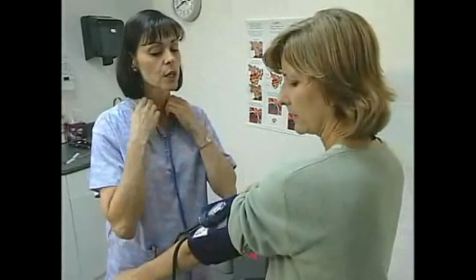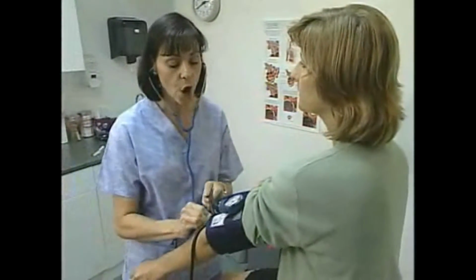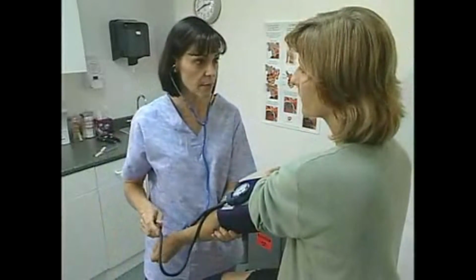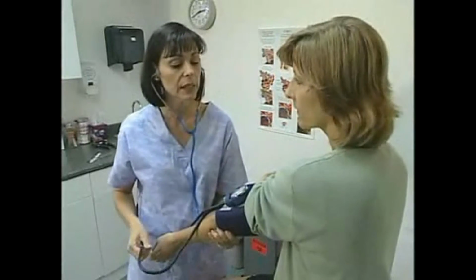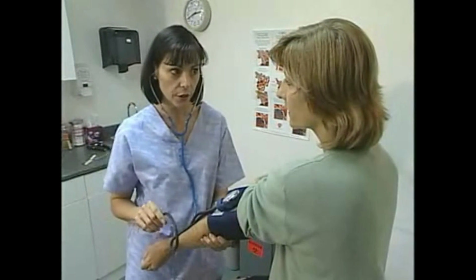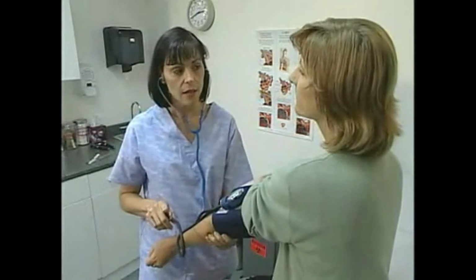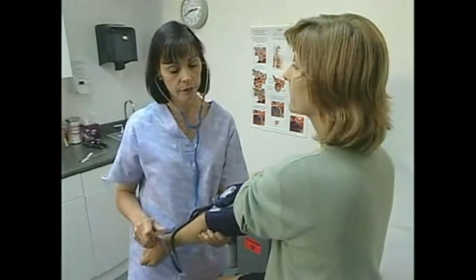Well, right now, I'm looking for your artery to be able to hear your heart beating. This screw allows some air to escape from the valve. As the cuff deflates, I'll be listening to hear the first sound of your heart beating and note the pressure at which this occurs. That'll be your systolic pressure. Then I'll wait till I hear no sound at all. That's your diastolic pressure.